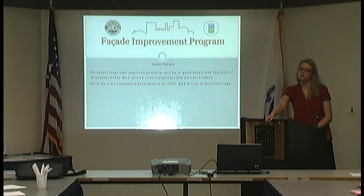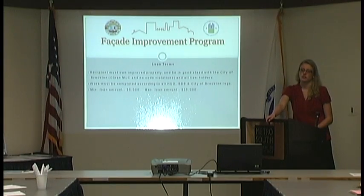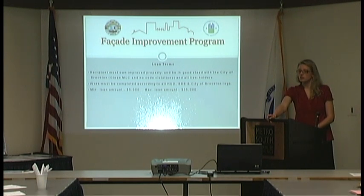So loan terms: the recipient must own the improved property and be in good stead with the City of Brockton and have no code violations, and must be in good stead with all lien holders. The work must be completed according to all HUD, Building a Better Brockton, and City of Brockton code and regulations. The minimum loan amount that we'll be offering is $5,000. The maximum is $35,000. Again, there is some flexibility.